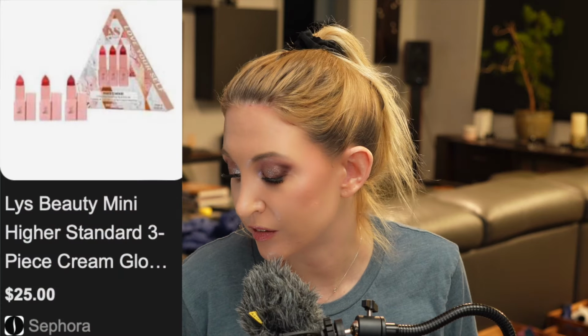And finally, the LYS Beauty Cream Glow blushes. I have the ones in the pot container, but I know that they have stick sets now as well. I think those are great. I don't think they have the longest staying power in the world, but I think the shades are fantastic and they're really, really nice. So I do like that formula as well.